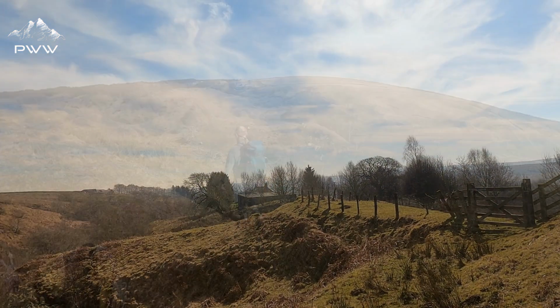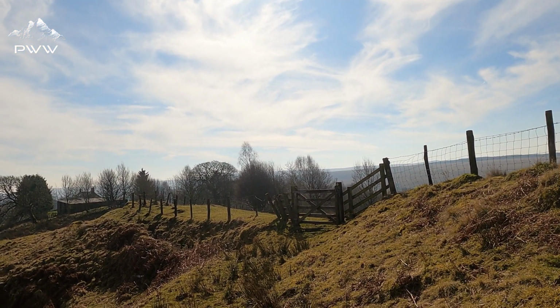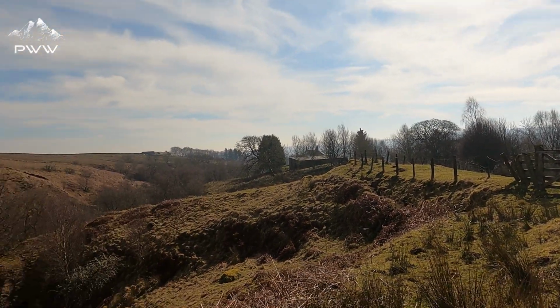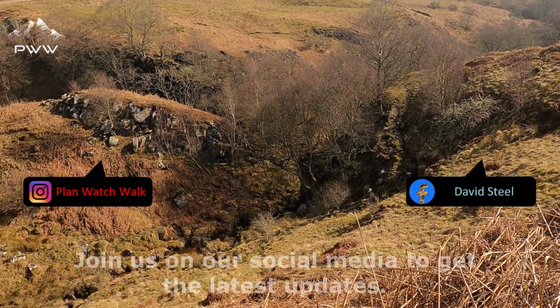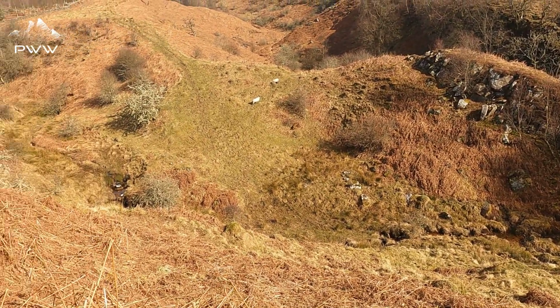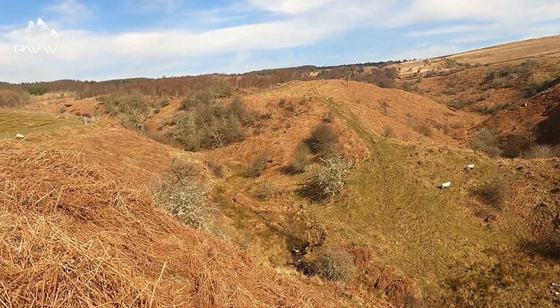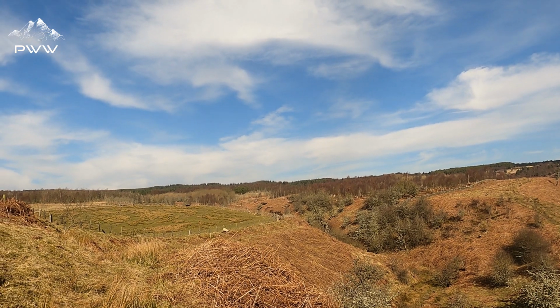We've left the farm behind us, and the track is well signed. I don't know if you can see it on the gate there. Just come through. And the topography around here, you can hear the water just trickling on through. And there's the next gate, and then we're going to be heading into the woods.